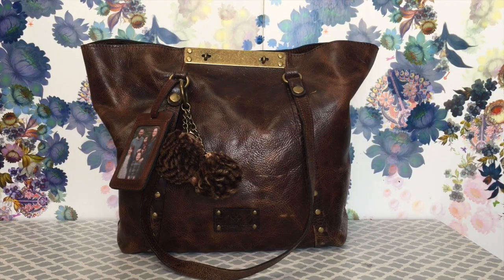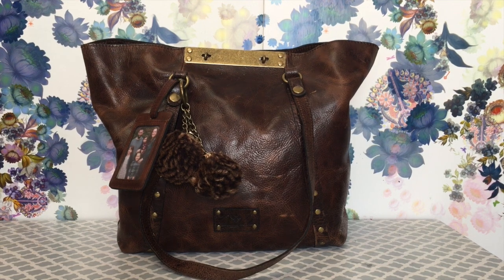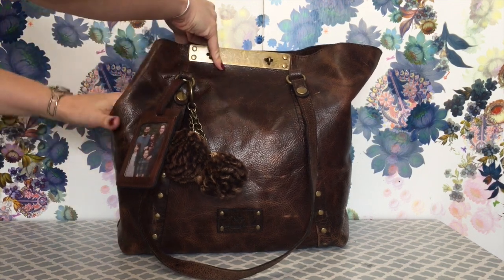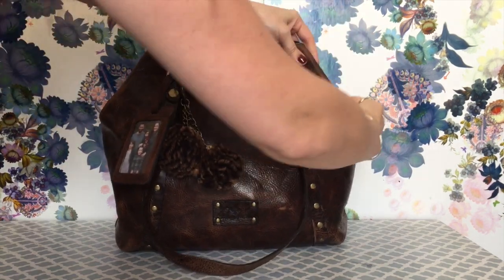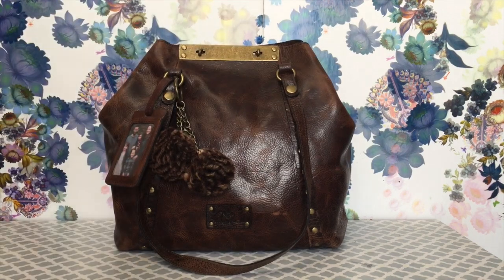Now let's get into the inside of the bag. Now before we actually do get into the bag, I wanted to show you guys a little trick. On the Patricia Nash website, this bag is listed as convertible, and the reason for that is that you can actually tuck the sides in. And it gives it a totally different shape and a totally different look.